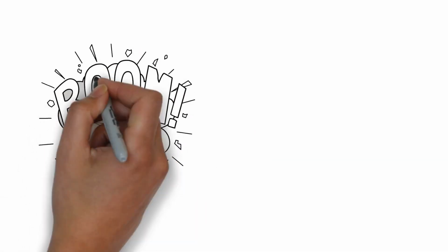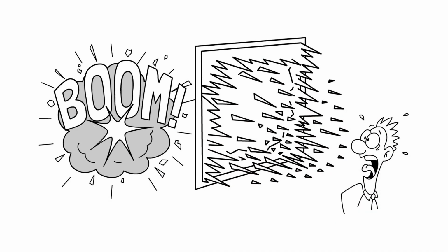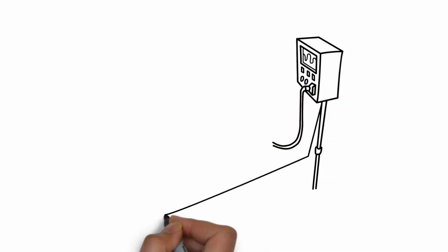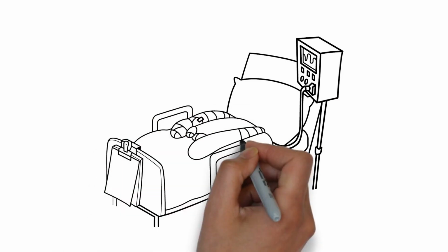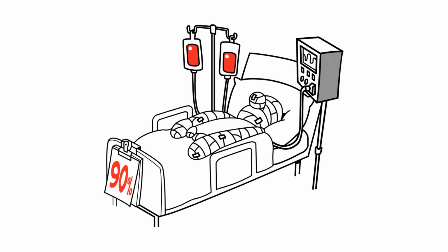If an explosion goes off outside your building, the glass in your windows can turn into tiny bullet-like shards, flying at tremendous speed. Flying glass is the cause of 90% of deaths, injuries, and damage. However, there's an affordable and quick-to-install solution.